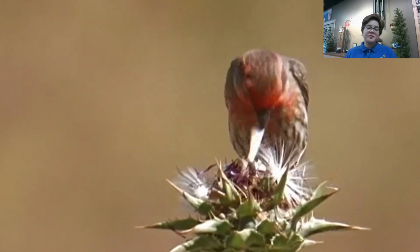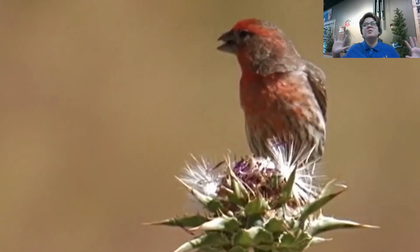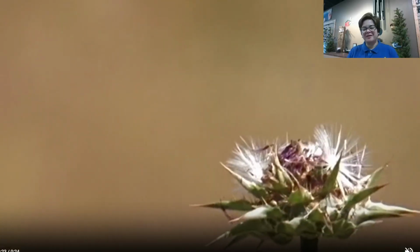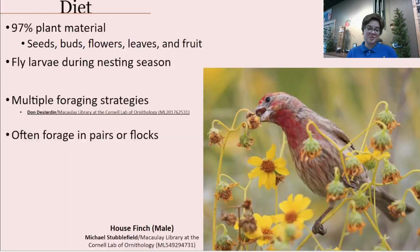These guys are very versatile in their ability to move around and get different types of food options as well. And it's very fun to watch them get their food. And of course, the one thing that makes them so much fun is these birds always forage in pairs or in flocks. So it definitely gets really busy and active with house finch activity at the feeders or just in your yard in general, which is always a fun sight to see.